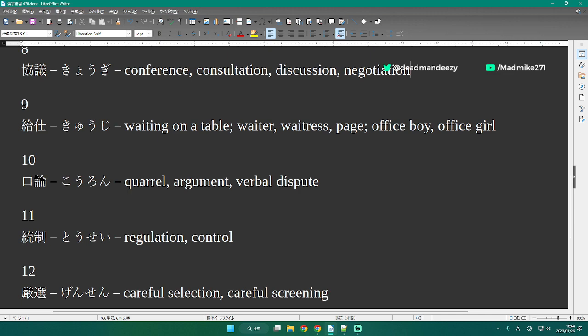Kyogi, a conference, negotiation, consultation, or discussion. Let's just try and remember conference, negotiation for now. Kyogi is cooperative meeting, or discussion. Kyogi desu. Kyogi. Cooperative discussion, more conference.